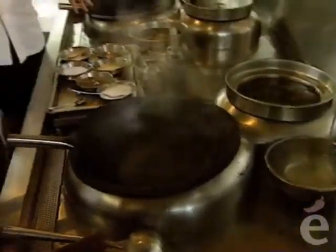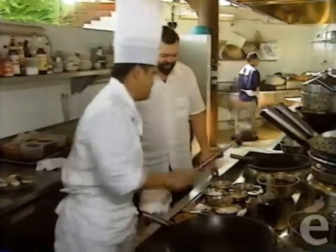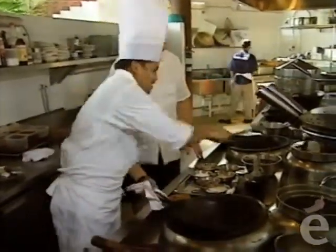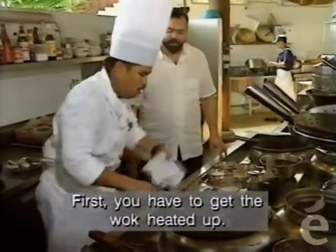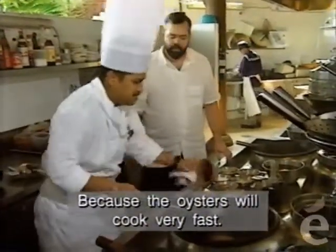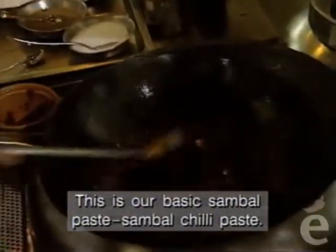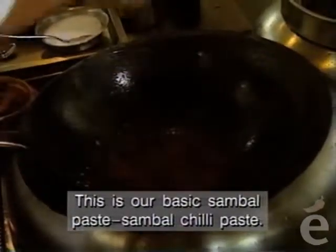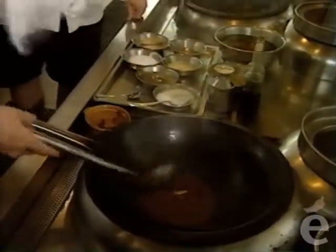I love how easy it is to work around the wok stove. This is a real production line. Oil. Now, of course, you have to get the wok heated up, and the oyster itself is cooked very fast. So basically, this is the sambal paste, a sambal chili. Yes, sambal chili paste, really advanced prepared. And you heat it up. Sugar. Locals really prefer slightly sweet, so a little sugar to balance the chili heat.